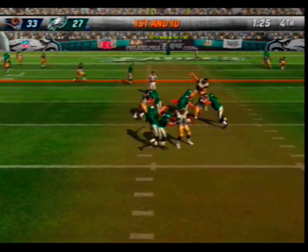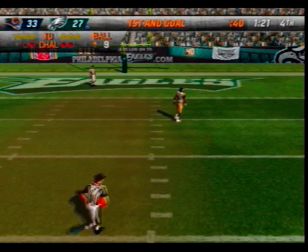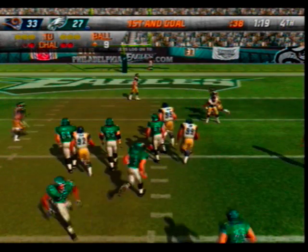Dropping back to pass on first down. Pumps once. Gets the pass off. And he makes the grab. They're going to keep it moving here. They're heading straight to the line.